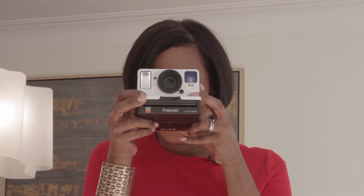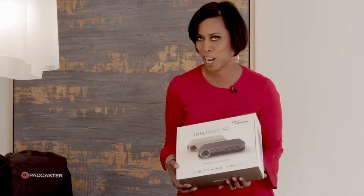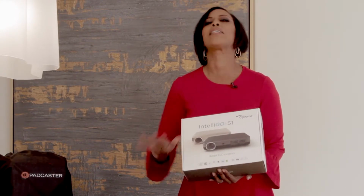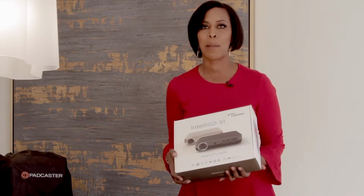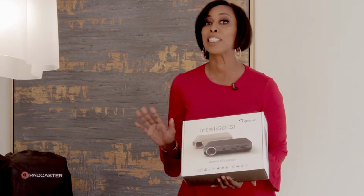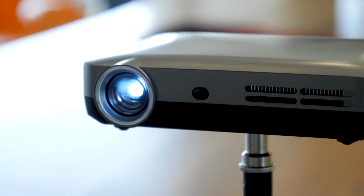You ready? Say cheese! Now this next item has absolutely changed what I think of when I think of projectors. This is the Optoma Intelligo S1. It is an absolute powerhouse. It is a mobile plug-and-play projector that allows you to play content anywhere. And on top of it all, it's smart. Small on size, but big on technology.